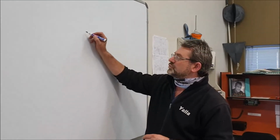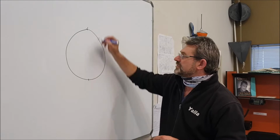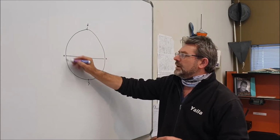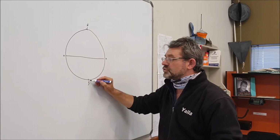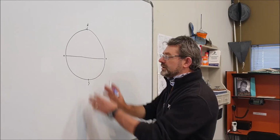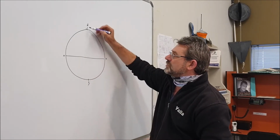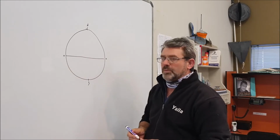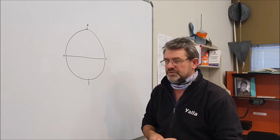If I were to draw a small globe here like this, with a north and a south pole and an equator, we can see that this is the true North Pole, this is the true South Pole. And on our charts, all of the lines that we see going up and down and side to side refer to true North, true South, true East and West. The problem that we have as small boat sailors is that we use a magnetic compass.